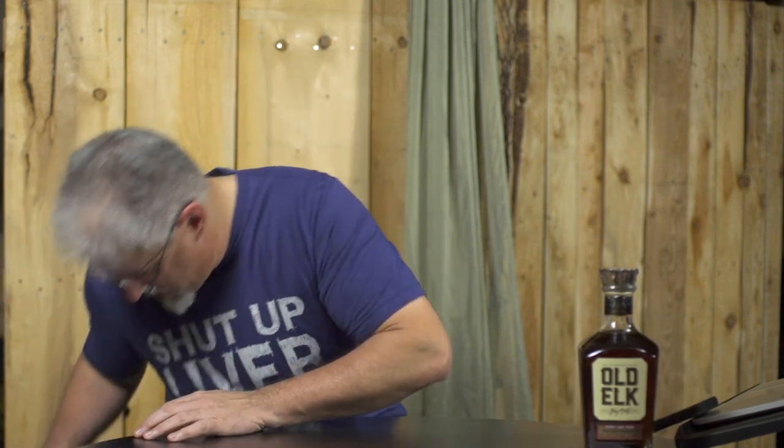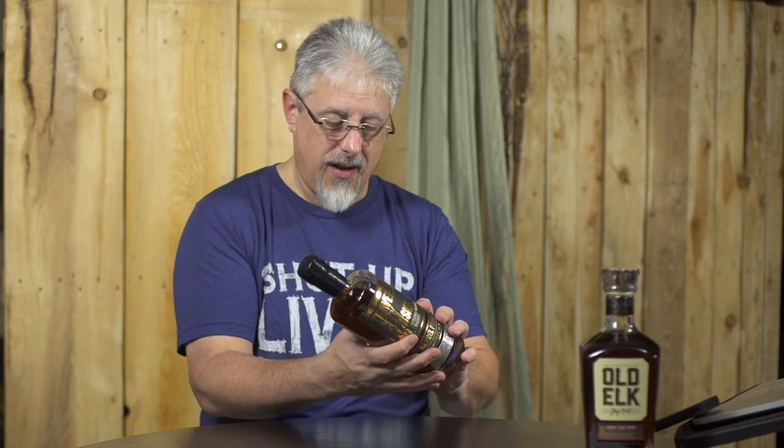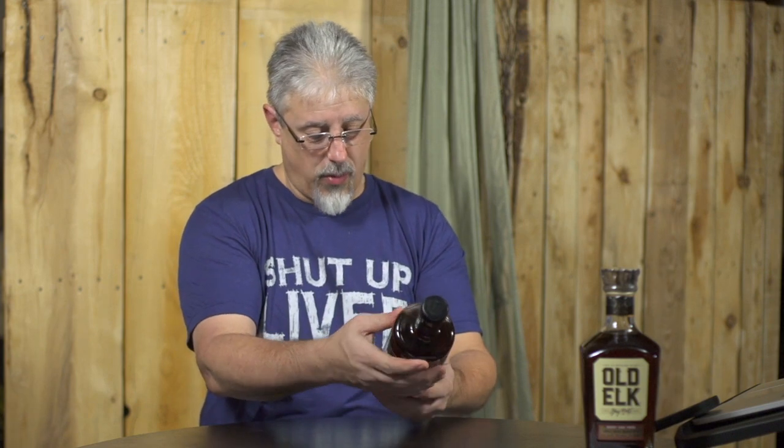And I did all right. I was happy. I picked up a couple extras. I got another Rittenhouse, but I got the Traverse City, and it says single barrel, 16-1795, and this bad boy is 108 proof, 108.2 proof. It's a 6-year-old. And I like this stuff.